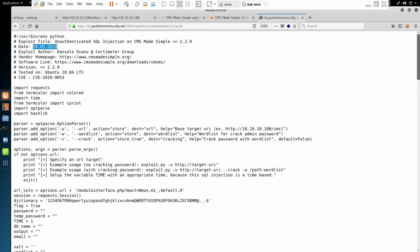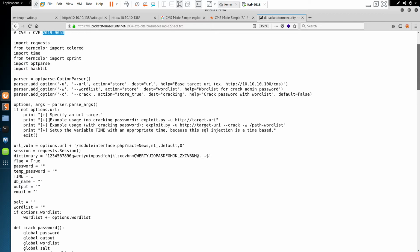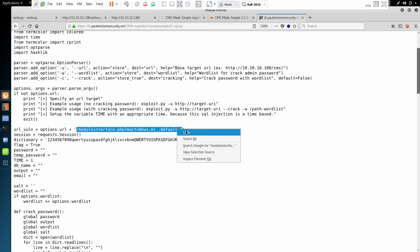it's a very recent exploit, as recent as 2019. So this exploit will probably work because this box was also released in 2019, in March. So I'm assuming this exploit is very recent, and it's tested on Ubuntu 18.04, which is a very recent Ubuntu distribution as well. And you can see from the CVE 2019, this is a very good indication. So this is the usage where we can see the URL, and the vulnerability is being exploited on this directory. So let's see if we can have access to this directory.